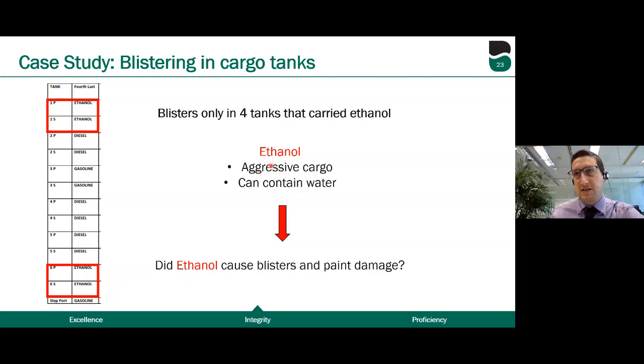Because ethanol, as I said, is an aggressive cargo. Ethanol is miscible with water, can contain water, and water will cause the blistering and the corrosion of the substrate. So the question at that time was whether ethanol was the cause of the blisters in itself, whether the ethanol caused the damage of the paint.